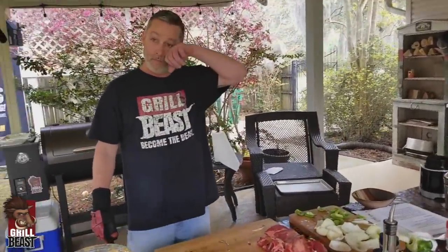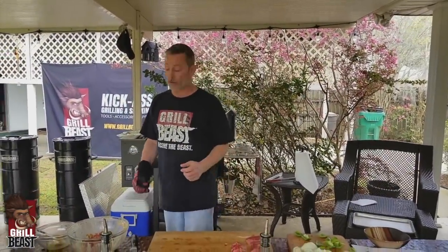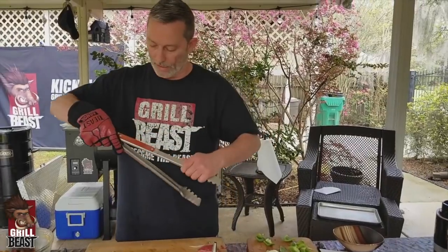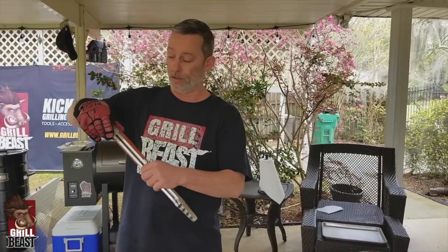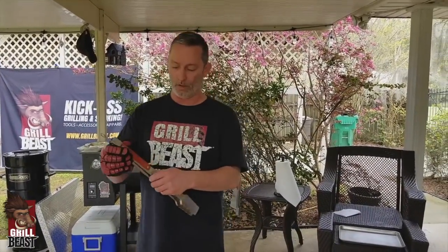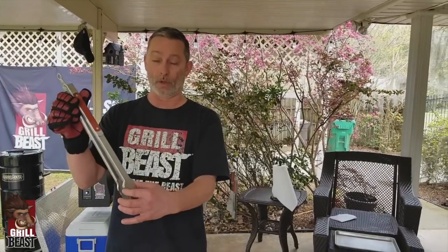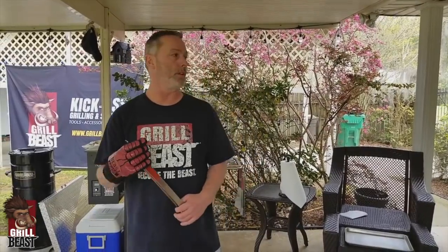So if you have the mop brick, yes, you will get the baster for free. You're gonna get the baster for free, which is gonna basically look very similar to the tongs, right? It's gonna be similar to this, but it's gonna have a different head on it, okay? Because the basting brush just wouldn't work right with that big of a handle either. So we're gonna make it a little bit smaller handle, kind of like this. Anyway, we're working on that now. We really wanted to have the interchangeable heads, but it just would not work.